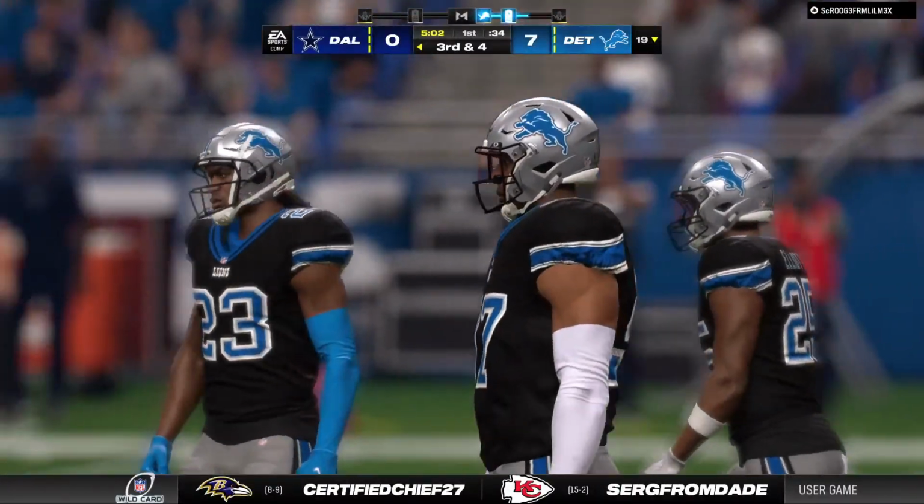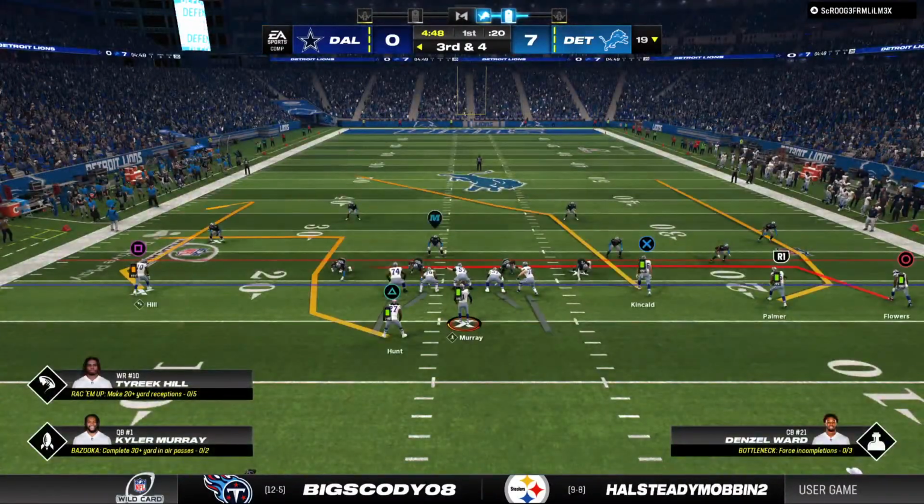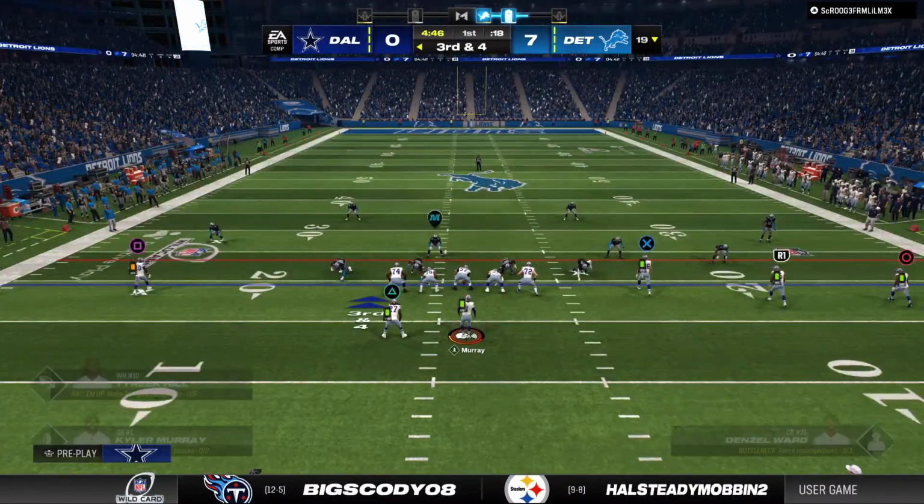He may be a bit undersized compared to the modern-day NFL defensive tackle, but when he lacks in size, he definitely makes up for it with his ability to make tackles in the running game as well.